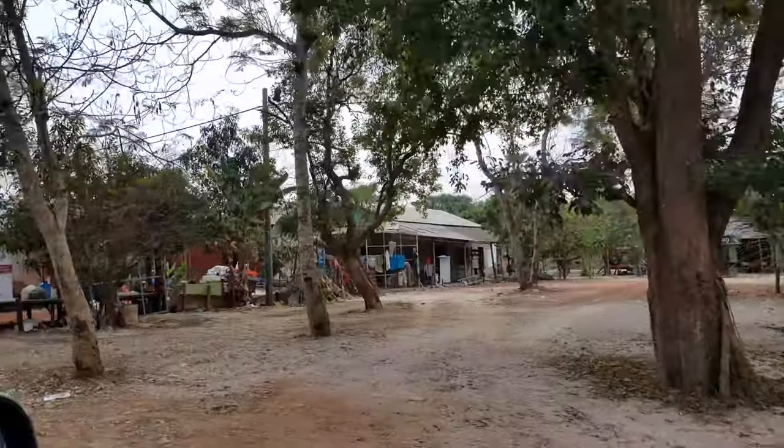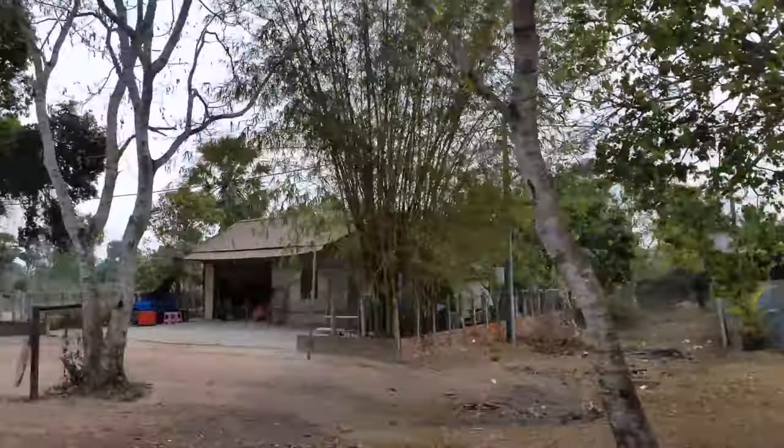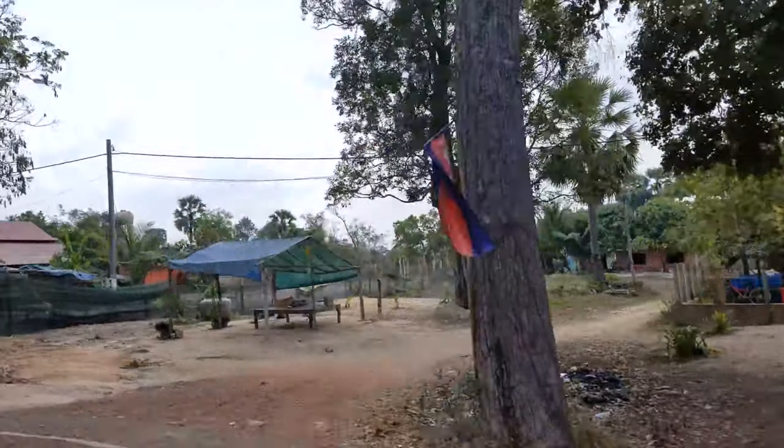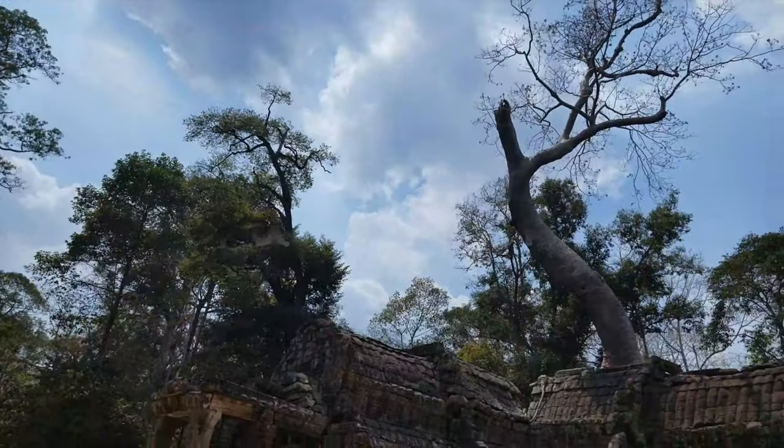Okay, on our way to temple number 2, this one known as Tomb Raider Temple, and we are also psyched because everyone there will tell you and swear that Indiana Jones was filmed there, but totally wasn't. Transformers 3 was, though. These trees are so cool. Look at this one.